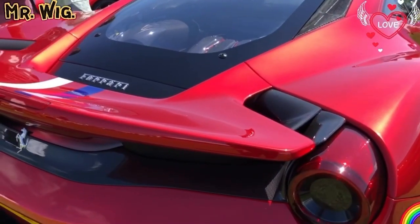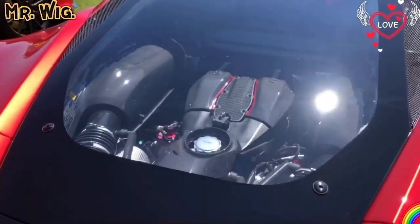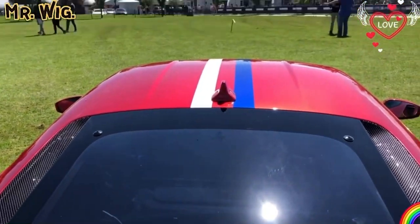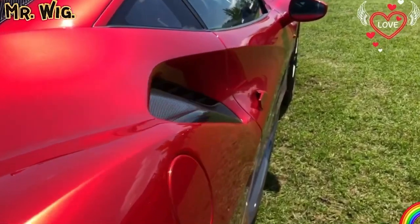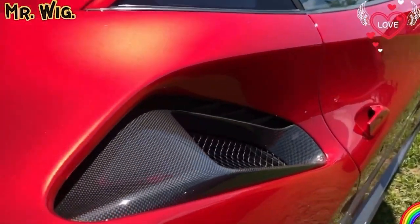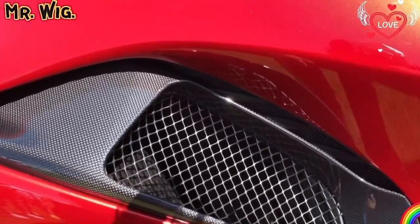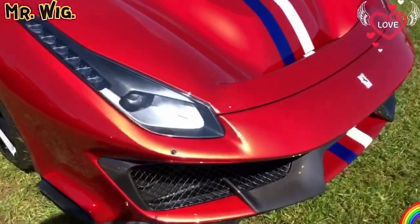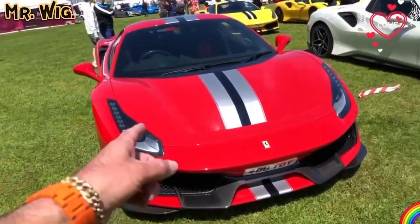I call this the Bordeaux, look at that. It's got carbon air vents everywhere and you can see how beautiful is this car. Look at that carbon air vent, so it helps to cool down the engine, and there's a radiator. Look at the amount of carbon is in this car. It's nice touch. Really incredible, really cool car as well.